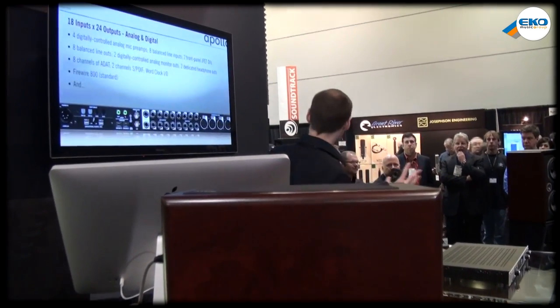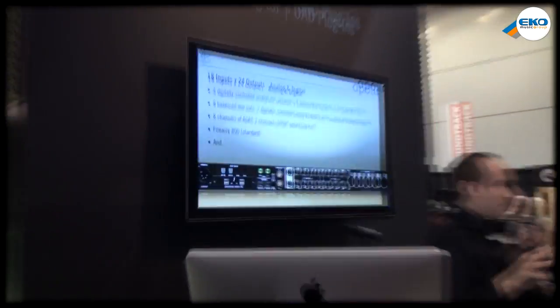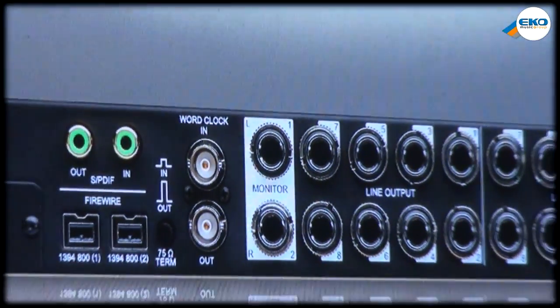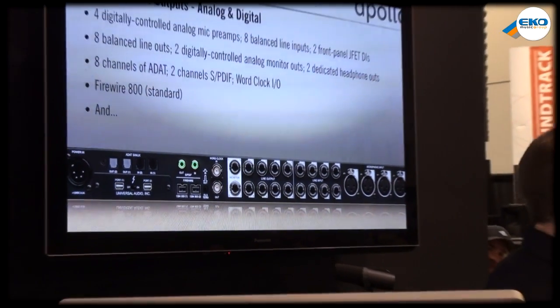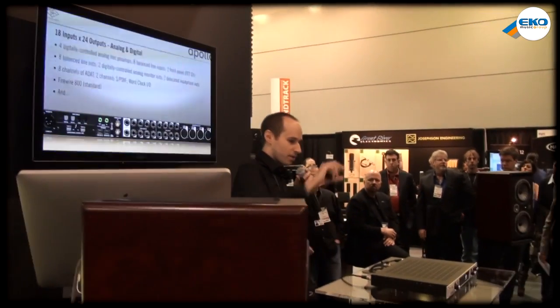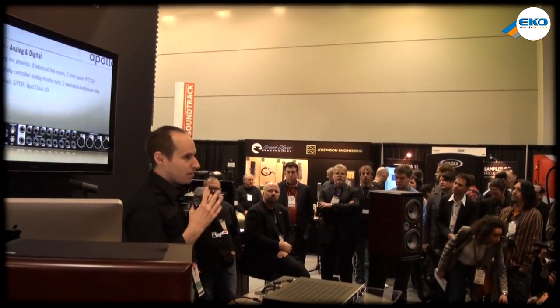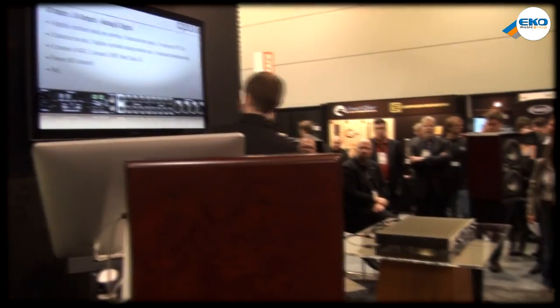Take you through the back panel really quick. Again, there's a ton of I/O, and it looks like it's getting a little chopped off there, but you can see 4 mic preamps. These are amazing sounding, high resolution mic preamps. 8 total digital analog inputs and outputs, as well as dedicated monitor outputs. These monitor outputs are digitally controlled analog. Very, very important for when you're turning the volume up and down. We're not cutting off resolution. It's a digitally controlled analog part. 10 channels of digital I/O via ADAT and SPDIF. Firewire 800 standard, and there's a little bay over here on the left-hand side where you can slide in the Thunderbolt option card.